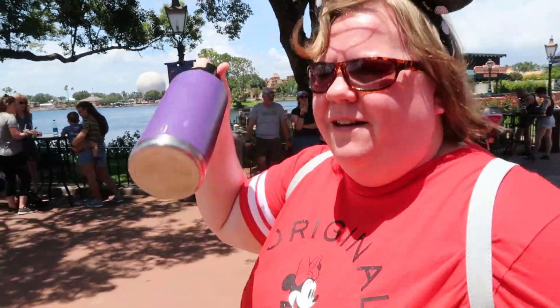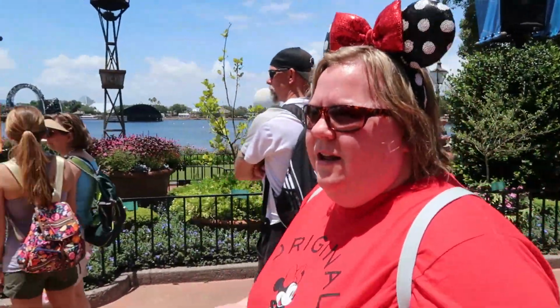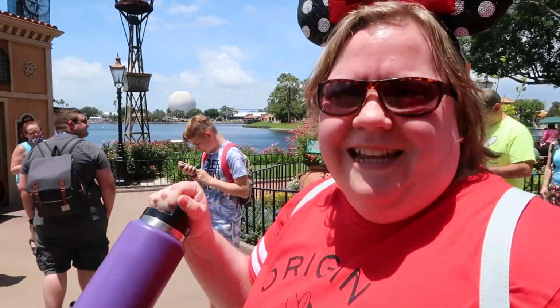We brought our water bottle instead of buying water on this trip, but we're learning they need to have more water bottle dispensary things around. Yeah, well, I know they're more popular at some of the other parks. Epcot, we haven't had too much luck finding them. No, we may have to resort to just buying bottled water to add to this at some point, but love our Yetis. Keep the water cold, keep the ice.